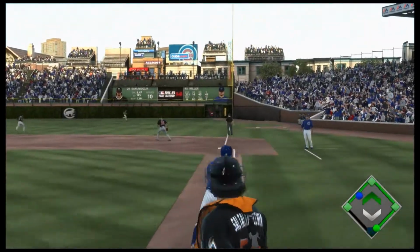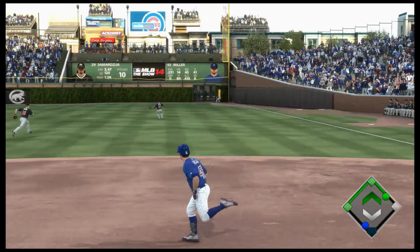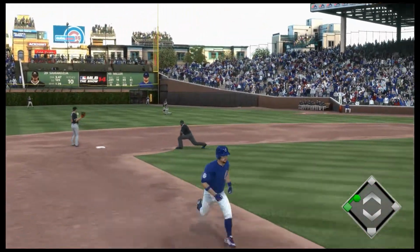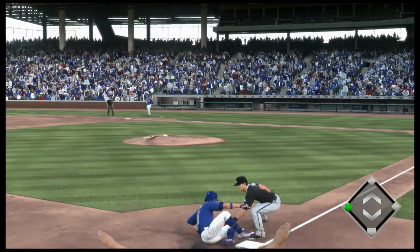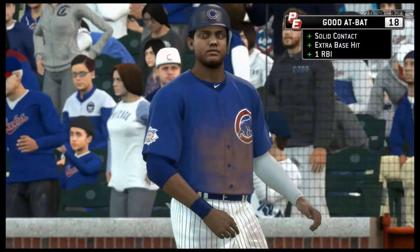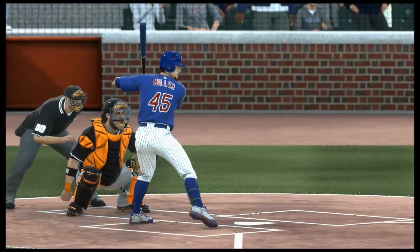Swinging, a ball yanked down the right field line. And they're going to hit the board first tonight as this ball's down for extra bases. And the run will score as the Cubs strike first to lead it 1-0. And he is in there with an RBI triple.